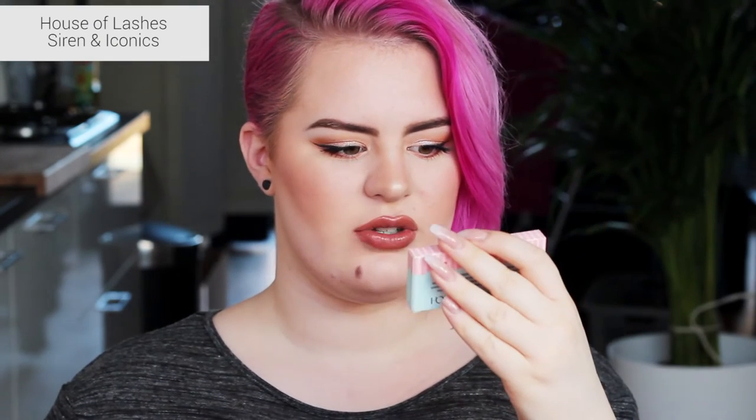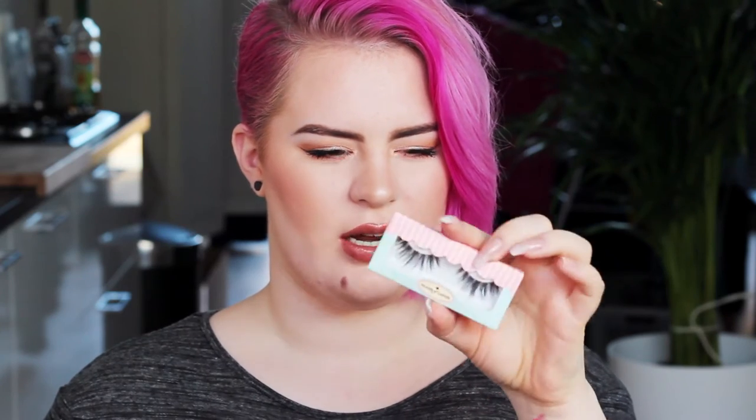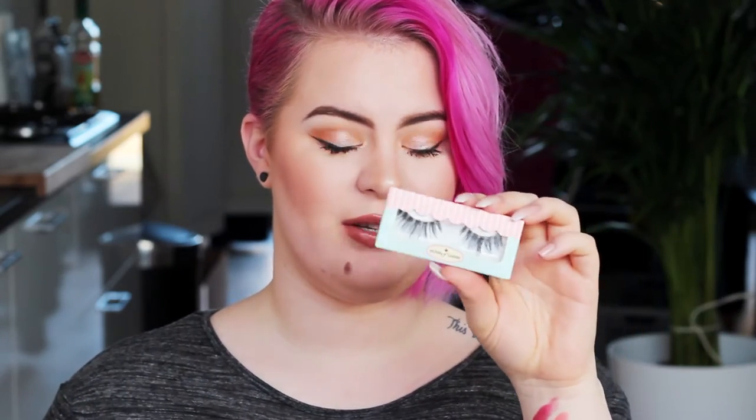I've also been wearing some lashes lately. Before, I didn't really wear them, but I'm just showing you some of my favorite lashes. I got more lashes, but these are my all-time favorites. So first of all, I got the House of Lash Siren Lash. These are so nice. I really, really love them. And House of Lash also reposted my look with these ones, so thank you so much, House of Lash. That's really, really nice of you. So I really like this one.